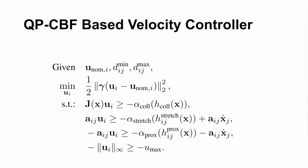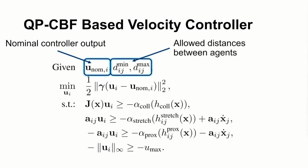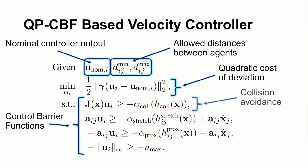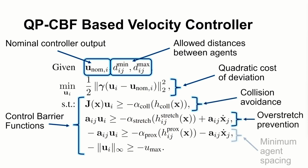We have developed a quadratic programming-based velocity controller that calculates minimal deviations from the nominal control output. This nominal output is derived from a proportional controller designed to track target positions. Safety measures are assured using control barrier functions. These include constraints for collision avoidance, overstretch prevention, minimum agent spacing, and velocity limits. All of these are introduced as linear constraints in the controller output, which is then translated into velocity commands for the robotic agents.